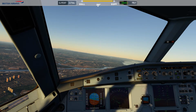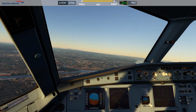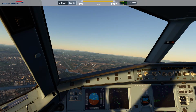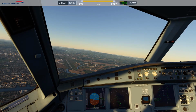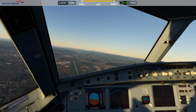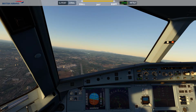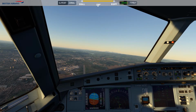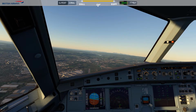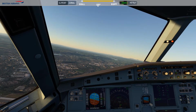Okay, so now as we go over the airfield, we can start now, I guess. So I want to start descending down to 2,400 feet. Okay. Yeah, that's good. So it's making the extra turn. It's not parallel with the runway. We are turning off. That's good.